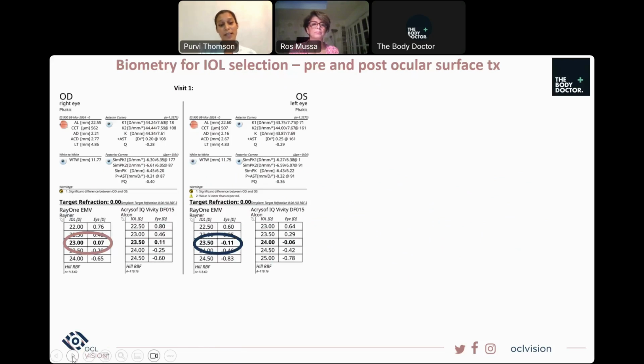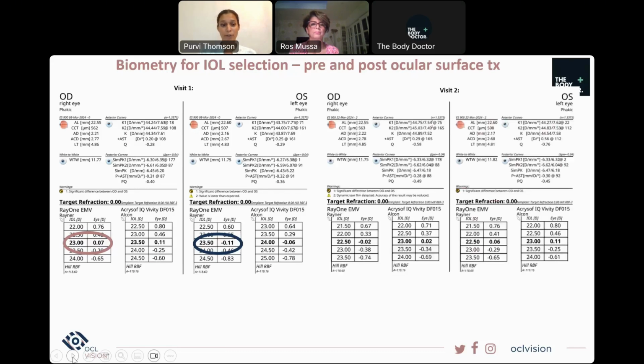Now, this patient had dry eye. So what we did was we treated the dry eye and then we brought them back for repeat scans. Nothing else has changed in that patient. Their eye isn't suddenly going to go longer. They're not suddenly going to have any huge changes on their corneal surface. So nothing else has changed. All we've done is treat their dry eye.